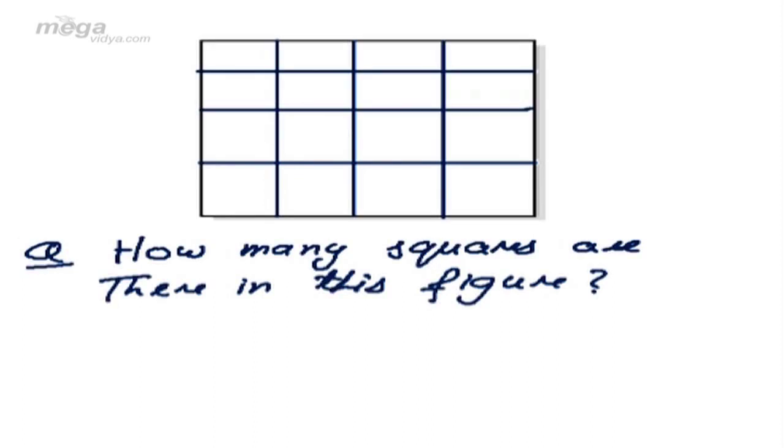My next question is, how many squares are there in this figure? Now many students, if they are casual, will see that this is a 4 by 4 box. So 4 into 4, 16. They'll try to give the answer, which is wrong. 16 is not the correct option. What many will do is, they will say it is 4 by 4, 16 inside and one bigger figure, the main one, so 17. But 17 is also a wrong answer.